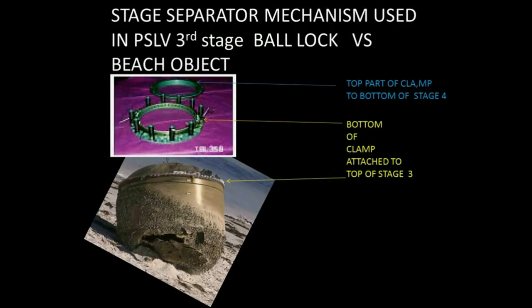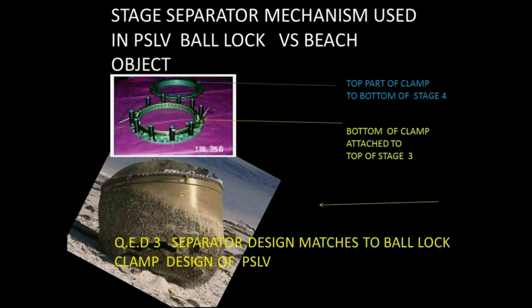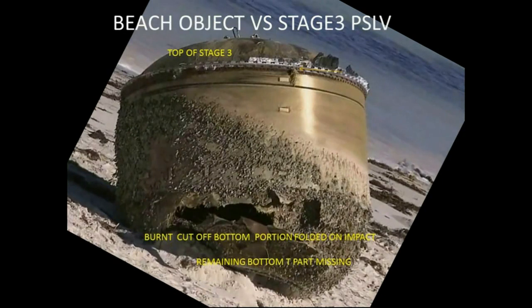So what do we see there? We see part of the rim and the dome, and we see the designs. The upper part is the lower part of the clamp, the balls of the clamp are seen, and the lower part is already burned, because it's a solid motor, it's going to burn, and only the upper part remains safe because it is attached to the second stage, so it should not get burned.